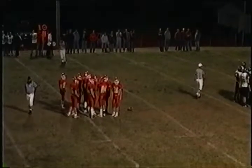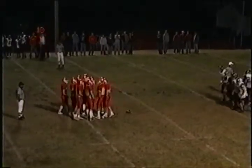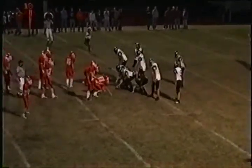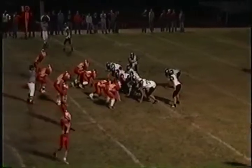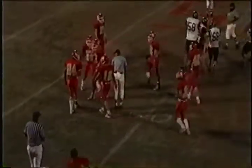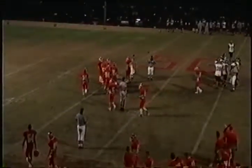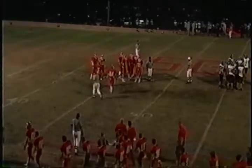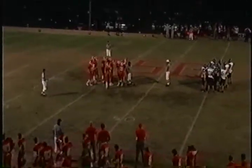It'll be first 42. Did he tell you he called a horse collar on that? Football advances into South Gallia territory at the 48-yard line, first and 10 Oaks.